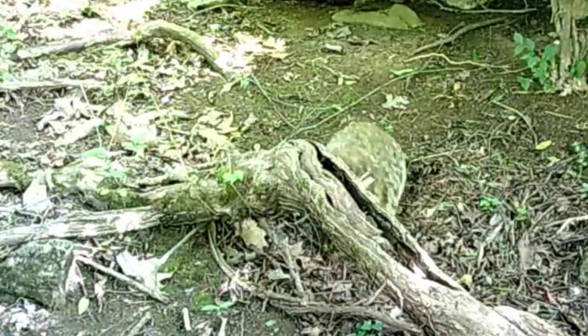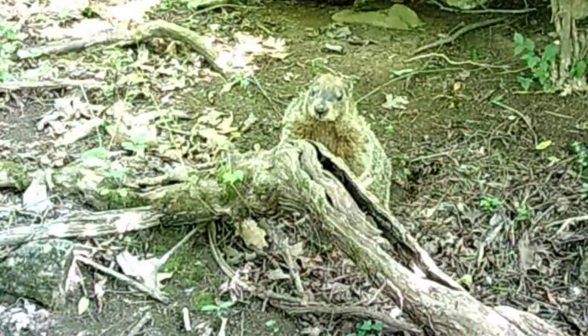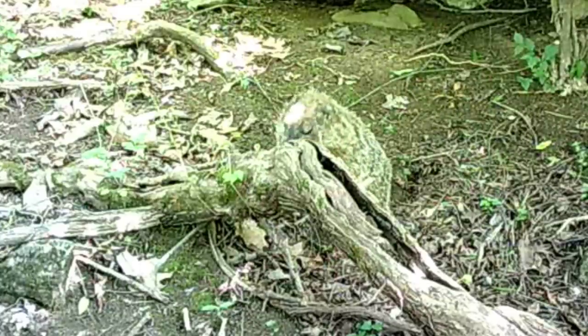Now here's a rare glimpse. I think it's the female, Mrs. Dirty Dan, out checking things out. Don't see her very often.